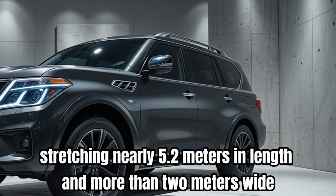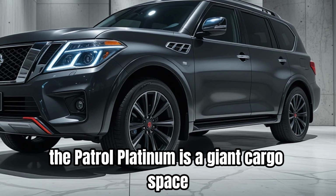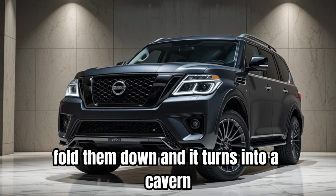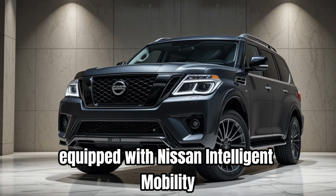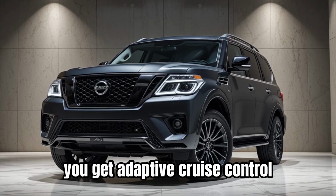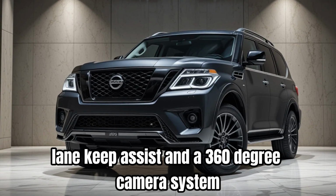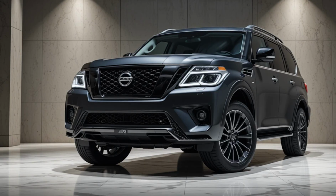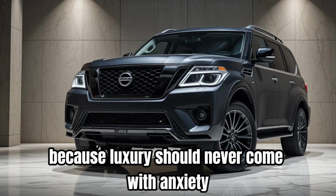Stretching nearly 5.2 meters in length and more than 2 meters wide, the Patrol Platinum is a giant. Cargo space? With all seats up, you still get decent room for luggage. Fold them down, and it turns into a cavern, perfect for road trips or hauling serious gear. Equipped with Nissan Intelligent Mobility, you get adaptive cruise control, blind spot monitoring, forward collision warning, lane keep assist, and a 360-degree camera system that makes parking this beast surprisingly stress-free. A reassuring 5-year/100,000-kilometer coverage ensures peace of mind because luxury should never come with anxiety.